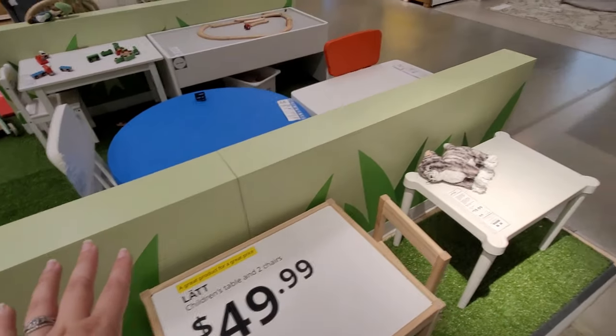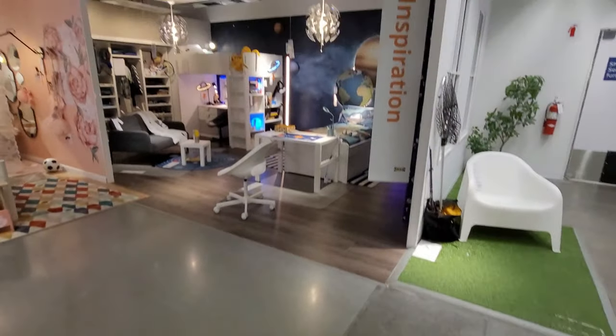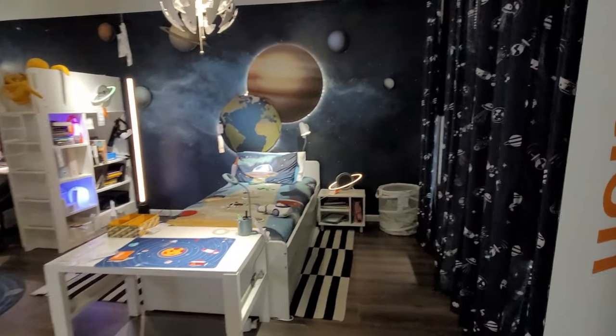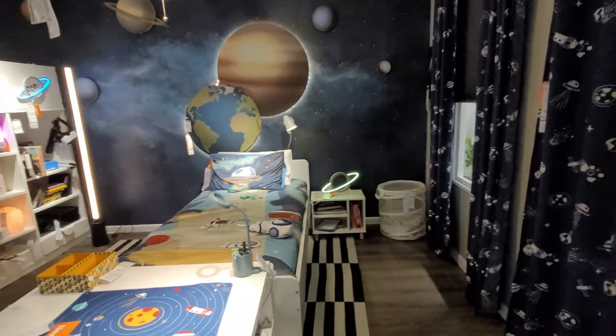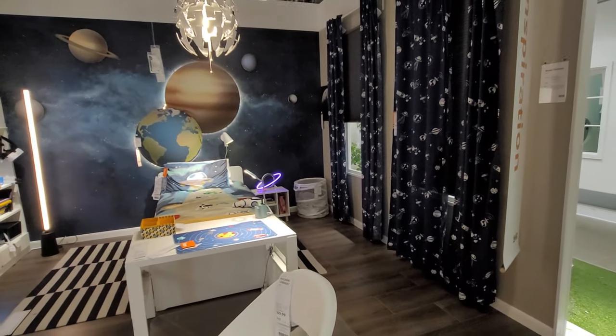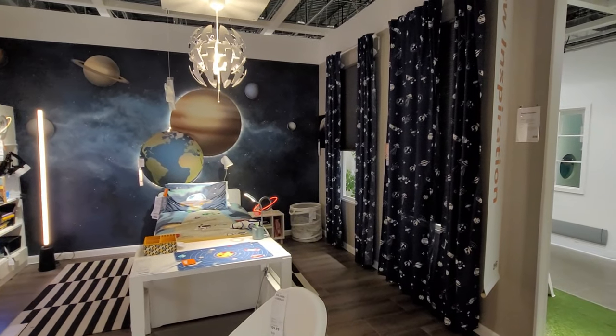Tons of stuff that I have never seen before. They have a fun bedroom design set up. How cool is this space theme? If you guys don't know, we are going to be doing Freddie's makeover room next month, so make sure you come back for that. Well, May. We're not in April yet, but we're getting there.